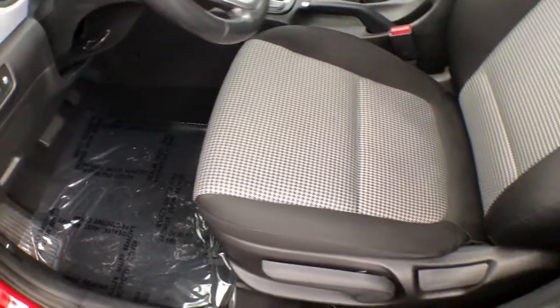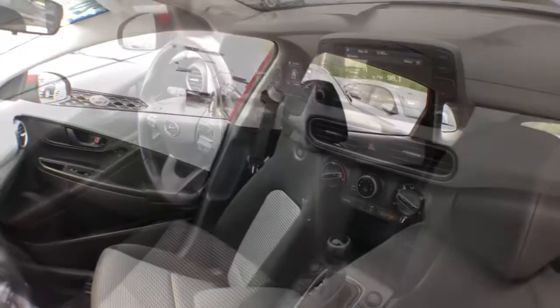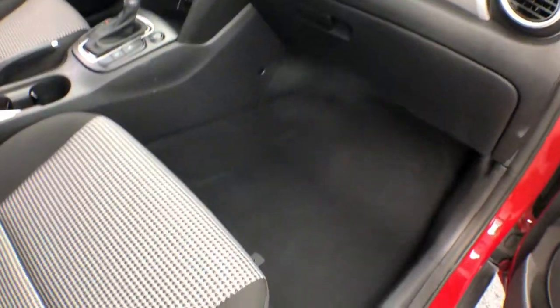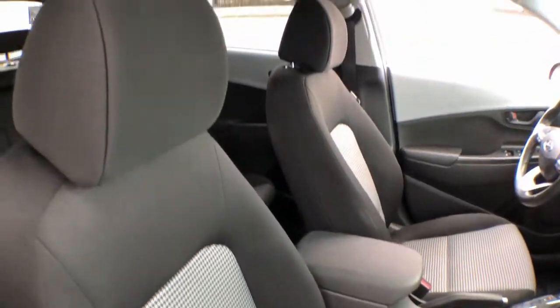These are just some of the great options this vehicle comes with: keyless entry, all-wheel drive, backup camera, satellite radio, heated mirrors, lane keeping assist, keyless start, steering wheel audio controls, Bluetooth connection, aluminum wheels.